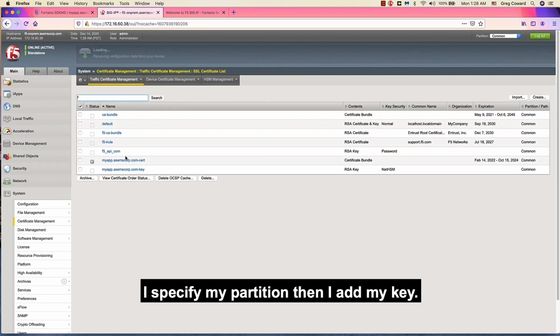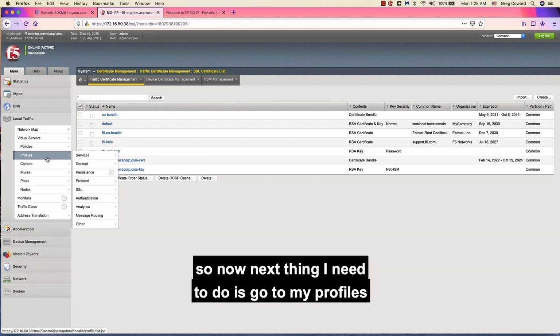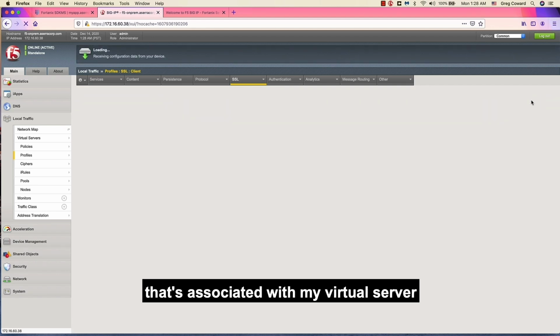I specify my partition, and then I add my key. So now I have my key pointer, and I have my certificate. So now the next thing I need to do is go to my profiles, and I'm going to create a new client SSL profile.